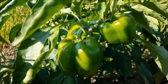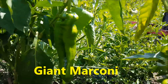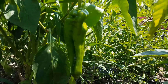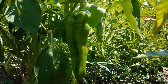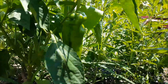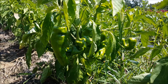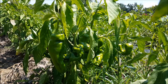Right here along I have giant Marconis, and these peppers are part of why I have decided I will not grow bell peppers anymore, because these peppers are so sweet and delicious, and they grow well so far. This is the first time I've ever grown them this year, but I'm very impressed with them, and I intend to grow them year after year. They're advertised to be as sweet as apples, and although they don't taste like an apple, I believe they are sweet as an apple. They're much sweeter and better tasting than a bell pepper.